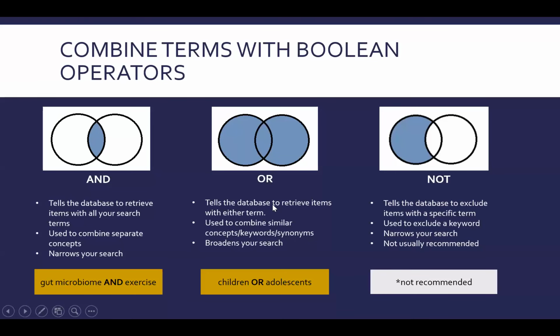Okay, so how do we combine them? We use the Boolean operators AND, OR, NOT. AND tells the database to retrieve items with all your search terms in them, and it's used to combine separate or independent concepts, and normally tends to narrow your search.